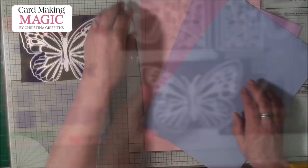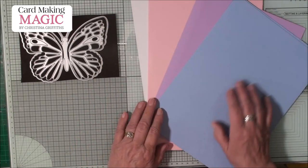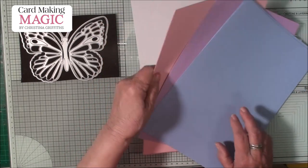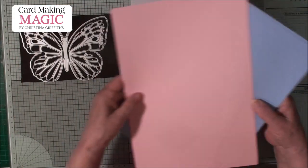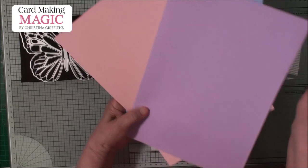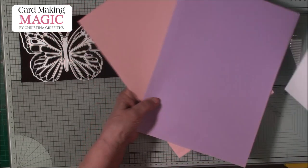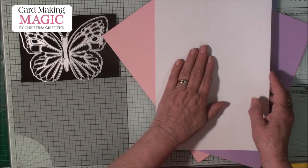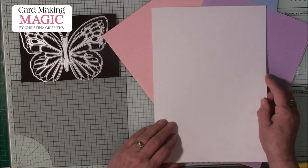By changing the colours of your basic card, you will create a different look for each one. So you could make baby cards in pink or blue. You could make cards for your lady friends in all of these colours. You could keep them quite plain and simple for male cards. But whatever you do, you're going to make the base card the same.